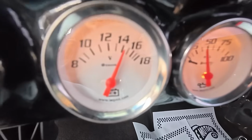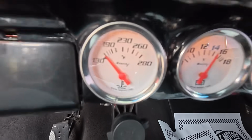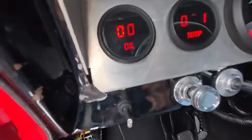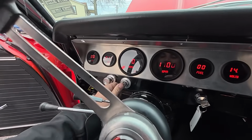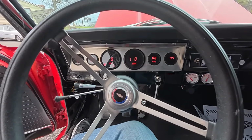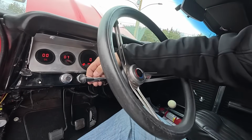Good oil pressure. Battery's charging. I haven't let it warm up. Showing 85 over here. It's actually going down, so I don't know if I trust that. Yeah, it's down to 81. Don't see any lights popping up on the dash. You do got tilt column. That's nice.